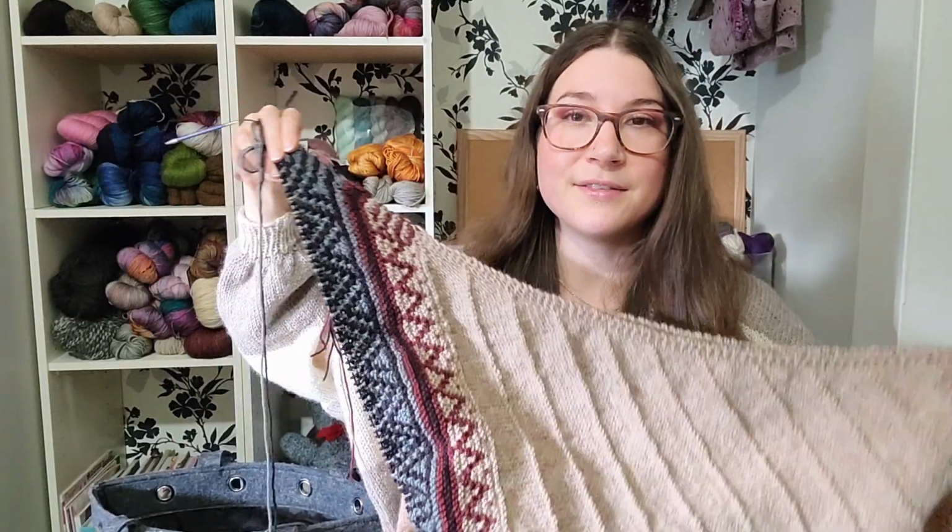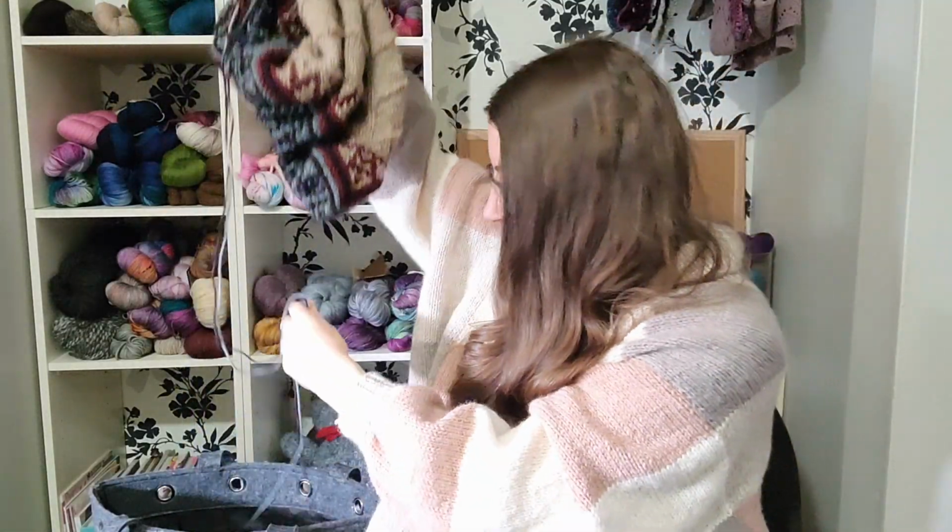So it's still gonna be a pretty big shawl, and I'm really excited to finish off the mosaic part of this. I'm at the point now where each row is taking me about 15 minutes, and I'm pretty sure by the time I get towards the end, the last rows are going to be like 20 to 25 minutes.